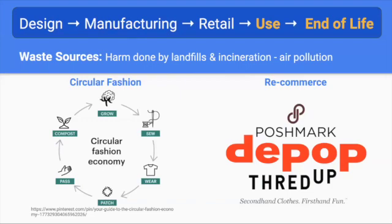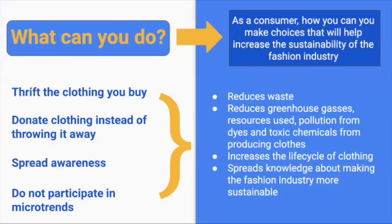Another option is re-commerce, which involves the selling and buying of old clothing, thereby extending its life cycle. This is already being put into practice by companies like Poshmark, Depop, and ThredUp, so it isn't just a theory.